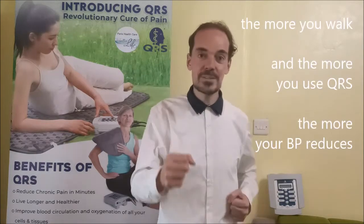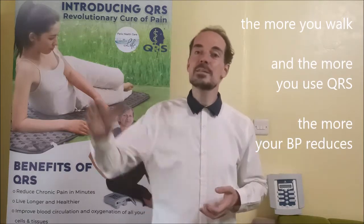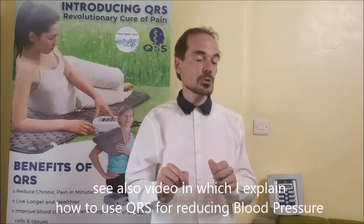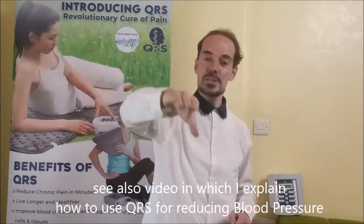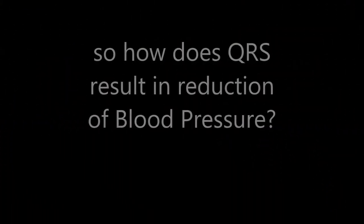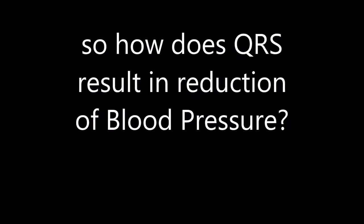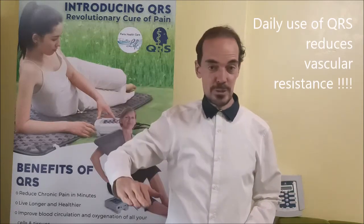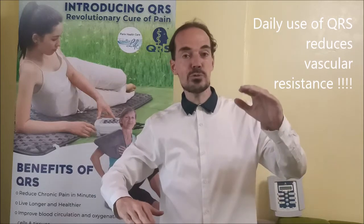Only when you start doing that daily walk, for example, every day, now you're going to see this steady decrease of your blood pressure levels. And that's the same with QRS. So use the QRS every day and you are going to see the trend of blood pressure going down. So how exactly does QRS, if you use it every day, result in this steady decrease of blood pressure? It does this mainly by reduced vascular resistance and by improved function of your kidneys.